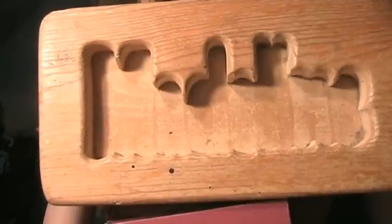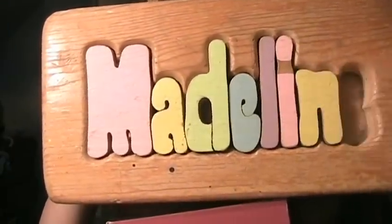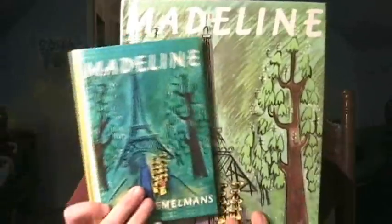This is how you spell my name. M-A-D-E-L-I-N-E. And yes, I do have a puzzle that spells out my name. It's also a stool, which was very helpful when I was little because I learned how to spell my name and I could reach the higher shelves. Since this is the same spelling used in the Madeline books, I even have a smaller one right here.